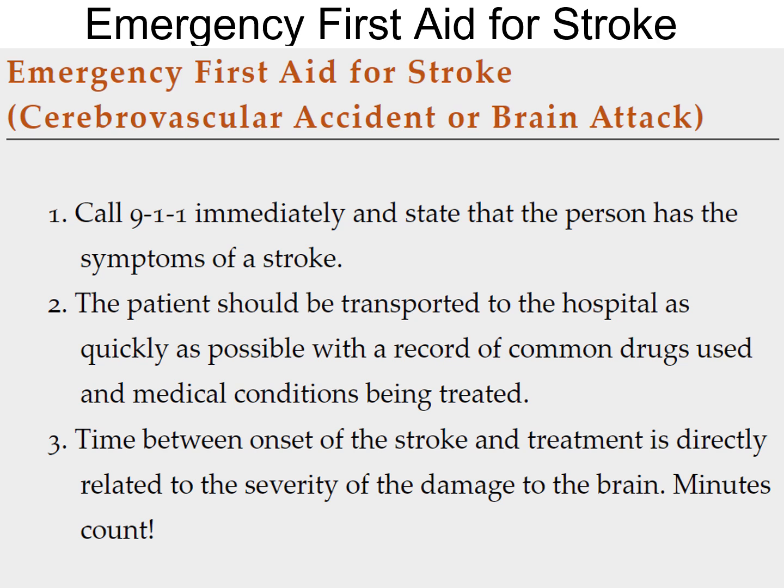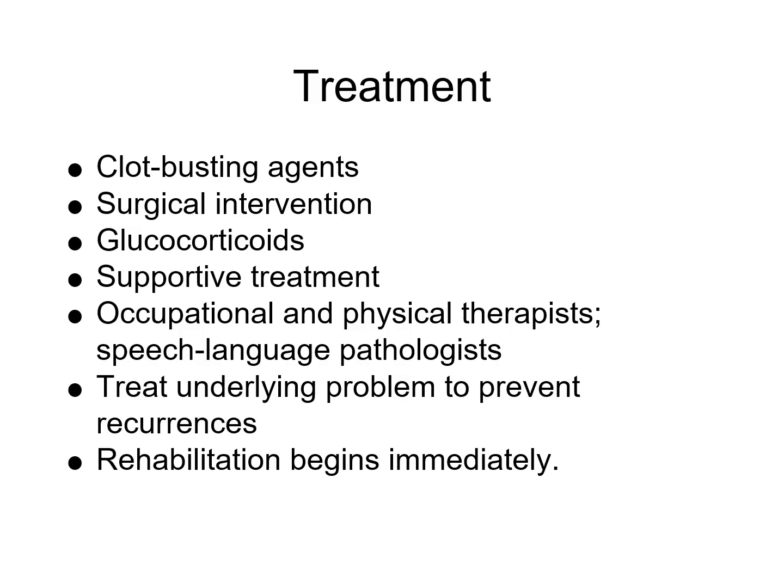So you would want to call 911, get the client to a hospital right away. We would want to know the time between the onset of the stroke and treatment, because if it is an ischemic stroke, we can give something called TPA to try to break the clot down. Again, that's all going to be based on the time. Surgery, steroids, supportive treatment, PT, OT.